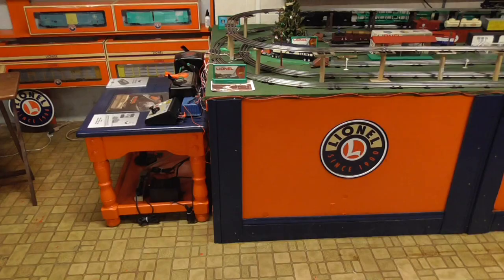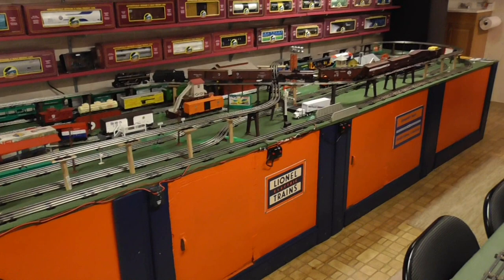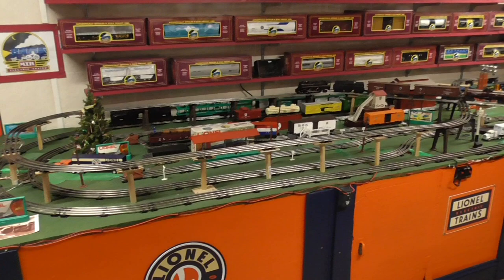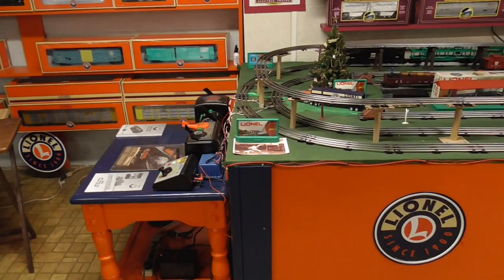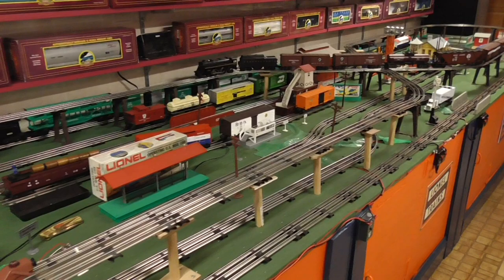So this is my Lionel MPC era layout that I built. I went ahead and decided to paint it in the traditional Lionel blue and orange colors. But I would say at least 90% of the stuff on here is MPC era Lionel. All the track, I went with tube track, and we're going to talk about that here. This is all Lionel O-gauge tube track.